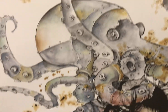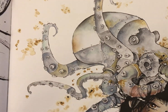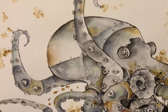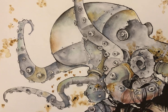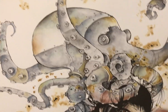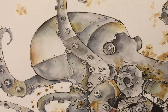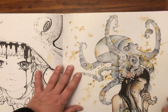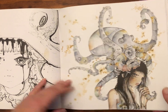And Camilla had drawn it so that it looked like there was ink splashes everywhere, and I decided to just sort of suggest that that might be some sort of sepia rust coloured splashes to go with what's happening here with the octopus. And that was great practice for doing the rusty metals. I really enjoyed that one as well.